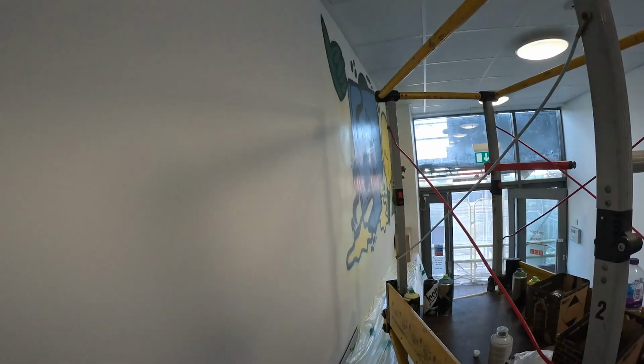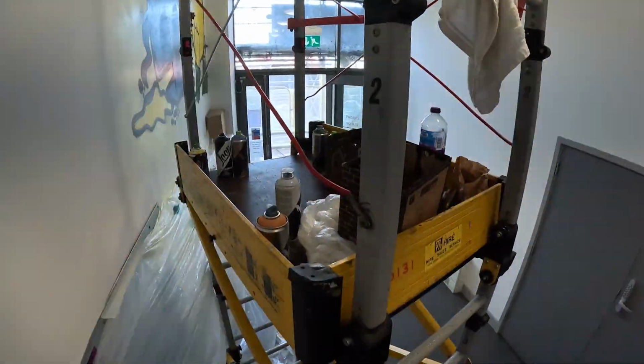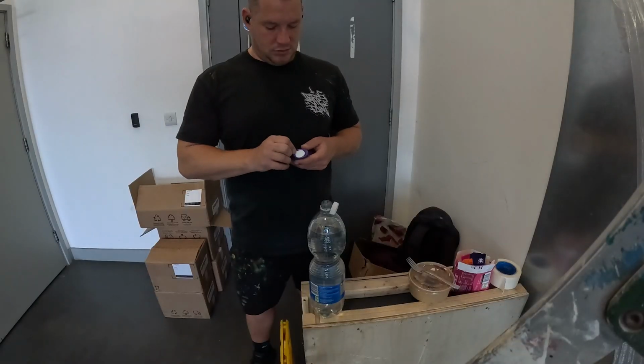Even like this, I can get to not too far. Hey look, on camera. I get to not too far away. So I think I can do most of it off the ladder, and I think it's going to help me speed through it a little bit because it's hard working on this deck.